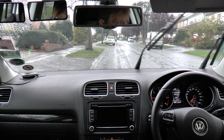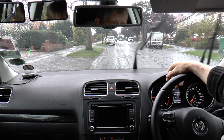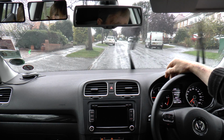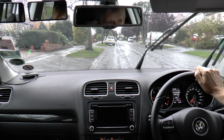And then we're going to check the right-hand door mirror to see if anybody's overtaking you. Is there anyone overtaking you? No. Okay. And then we're going to look into the blind spot, which is between the head restraint and the door pillar. Is there anybody there? No. Lovely. So next we're going to release the handbrake, yeah?